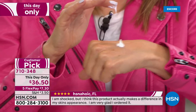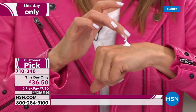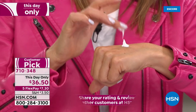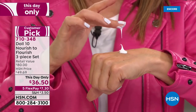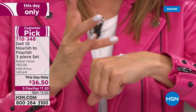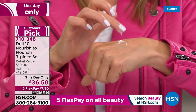If you put that much on your eye, you'll all hate it. I want to show you the consistency. When you say it's a mousse, it really is, just to show you that wonderful consistency that starts with that kind of creamy formula, and then I'm going to put some back.